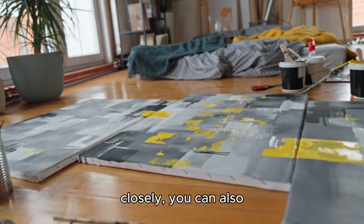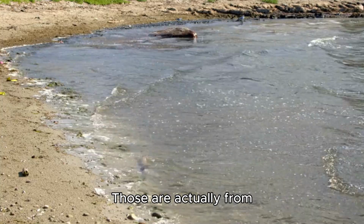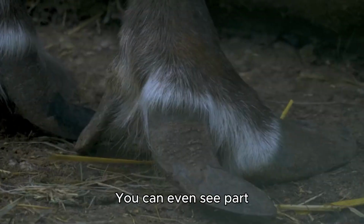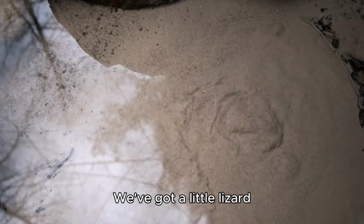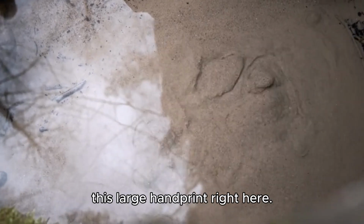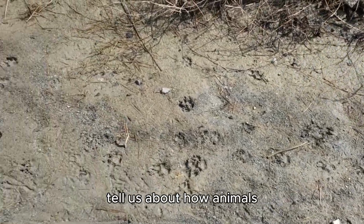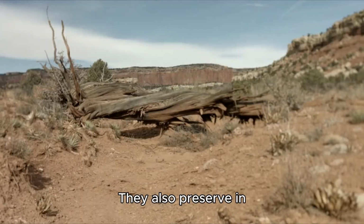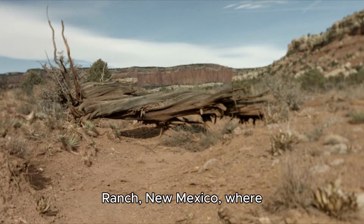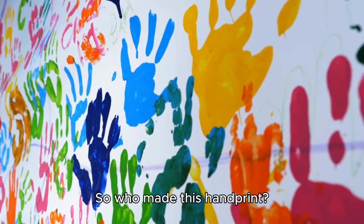Now, if you look closely, you can also see a couple more smaller prints right here. Those are actually from another animal that was scampering around in this riverbed. You can even see part of its tail here. We've got a little lizard running away from whatever left this large handprint right here. These kinds of tracks are called trackways, and they tell us about how animals moved around the landscape. They also preserve in other places, including in the famous Ghost Ranch, New Mexico, where there's an entire museum dedicated to them. So who made this handprint?